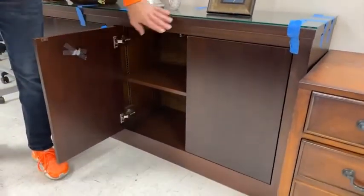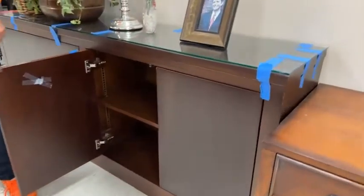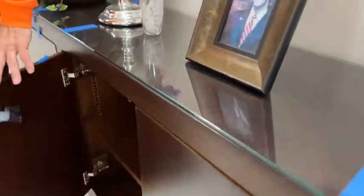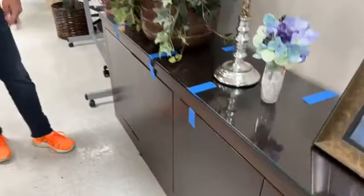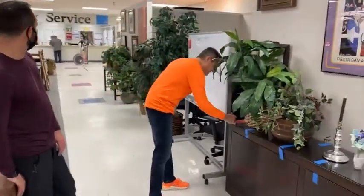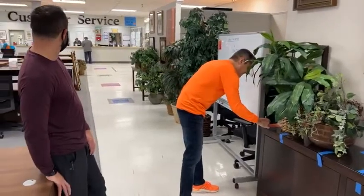Really nice doors. It's got a beautiful finish. A custom glass top for it, with little hootie doos. Hootie doos. My goodness, I haven't seen a hootie doo since 2007. Now, a lot of people may want to know why the blue pinstripes. Well, that's just to keep the glass on and the doors closed. That's painter's tape. It comes off of there very easily.